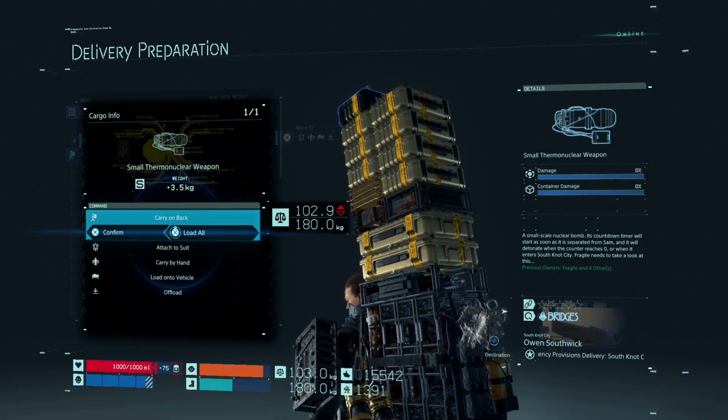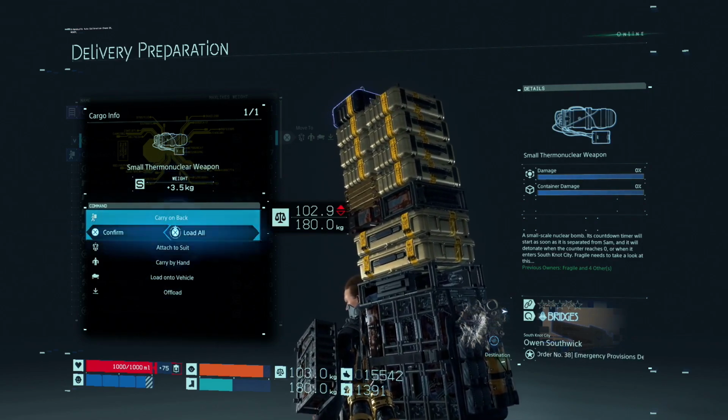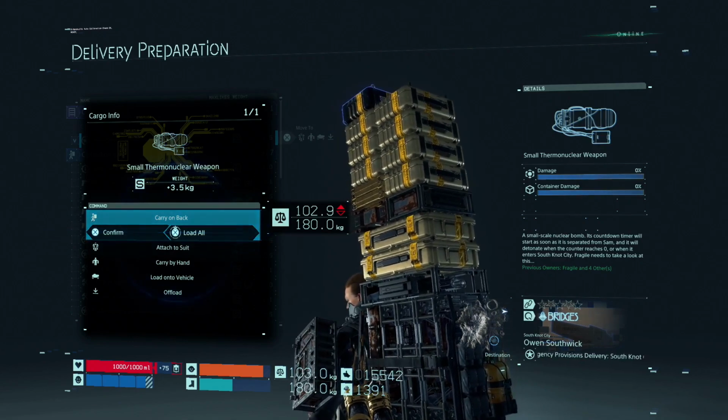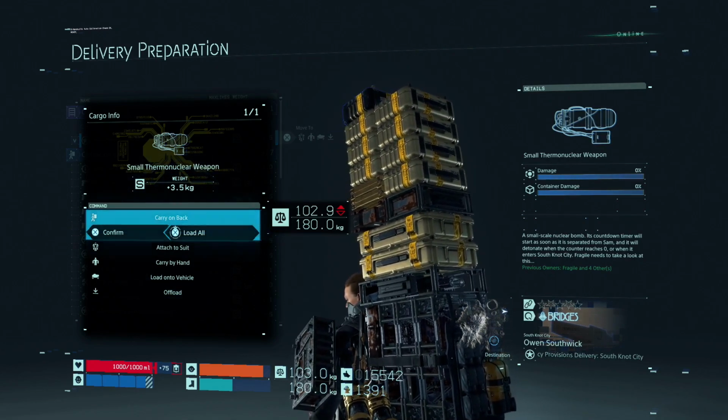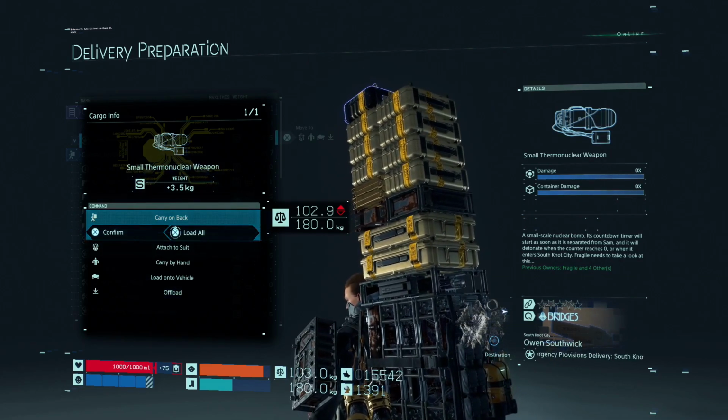His countdown timer will start as soon as it's separated from Sam. Oh no. Who gave this to me? And it will detonate when the counter reaches zero or when it enters South Knot City. This is bad. This is not good.